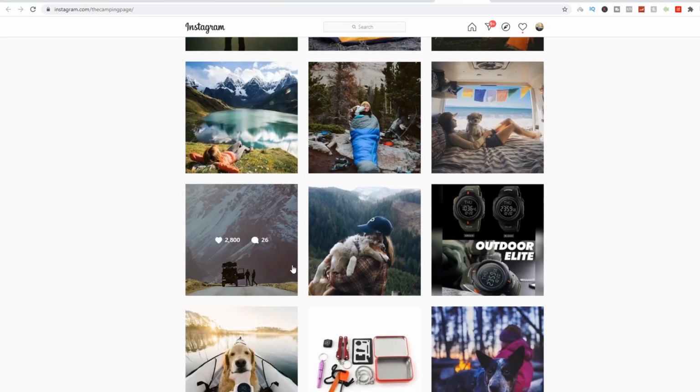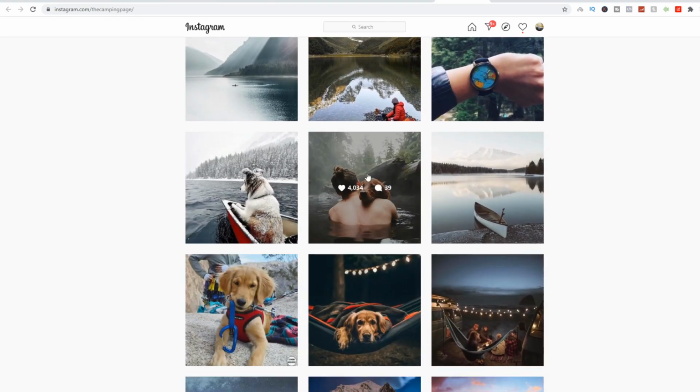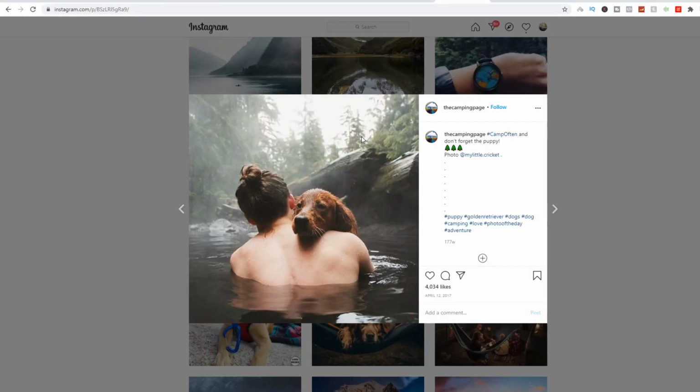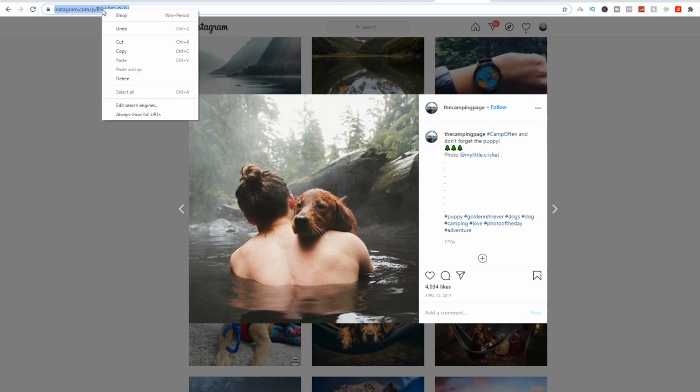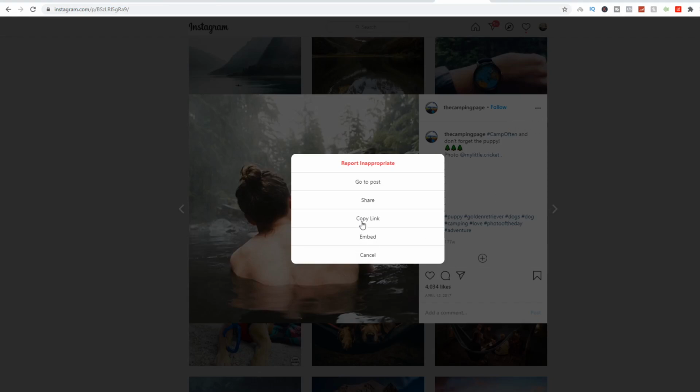If I scroll down a little bit more to some of the older posts, you can see 3,000 likes, 4,000 likes. So these are perhaps two good posts. Let's choose this one with 4,000 likes. That's quite a lot. So all you want to do is click on this post. You want to copy this link over here on the browser. You can see here each post has its unique link, or you can click on these three dots and click on copy link over here.